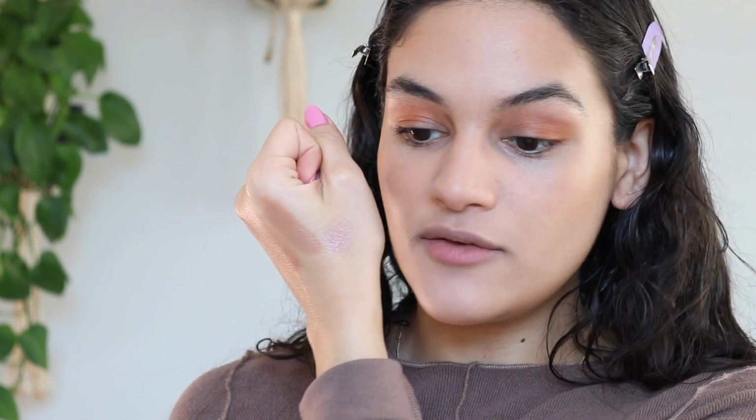I kind of was hoping that this would kind of neutralize things a little bit, and that's perfect. That's exactly what I wanted. So I brought out a single glitter pressed shadow from the brand Bodyography, and it's called Aura Glow. It looks like this. It's really pretty. I'm kind of on the fence about using it because I'm kind of wondering if it might be a little bit too much with the purple liner.